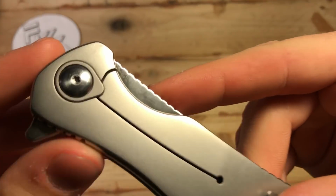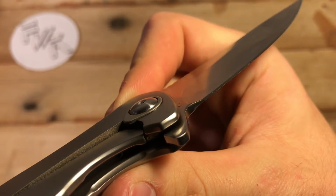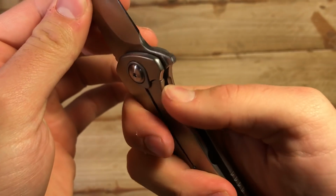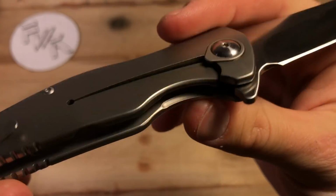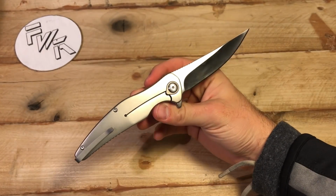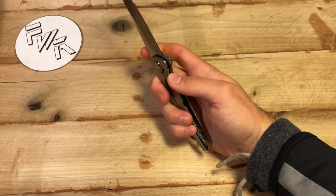Something really interesting here, you have a lock bar overtravel stop that is essentially the pivot collar on the lock side of the knife. So you can see that functions as you press it over really hard. It's not going to overextend, which is a cool feature and very minimal in design. Your lock bar relief cut is on the inside of the design as well. So even on the lock side, even on the clip side, it's got a very flowing, uninterrupted design, which I like. I do like that quite a bit.